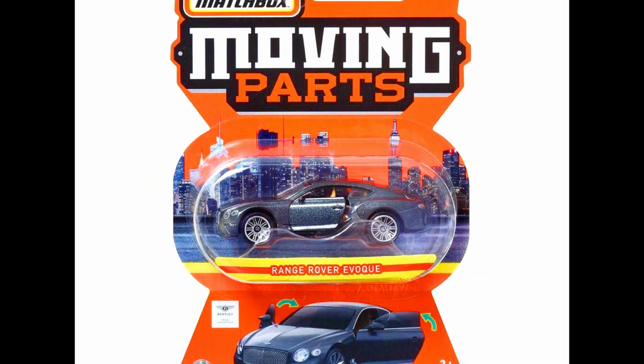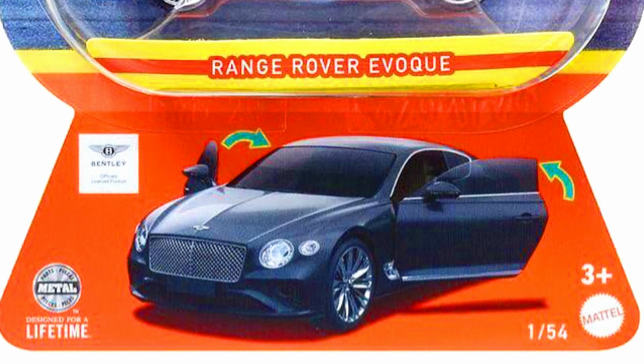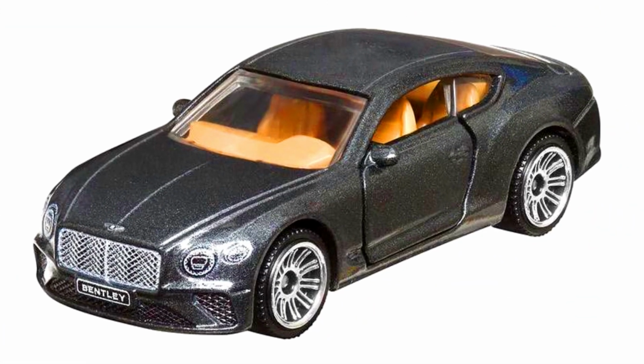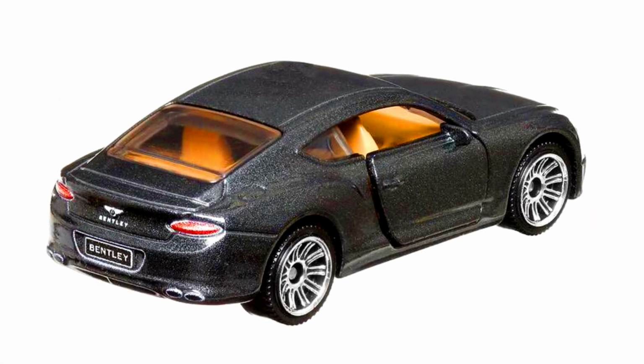A Bentley Continental. As the name printed on this card is wrong, this Bentley has details of beautiful grills, headlights and tail lights, with a sparkling grey paint job, a cream color interior and spoke chrome rims.